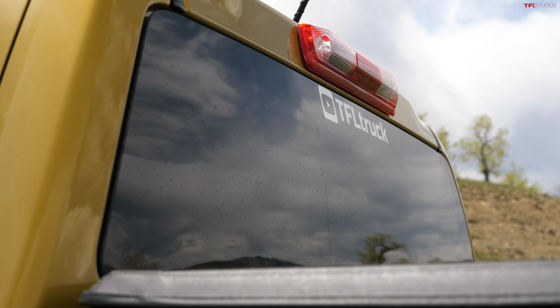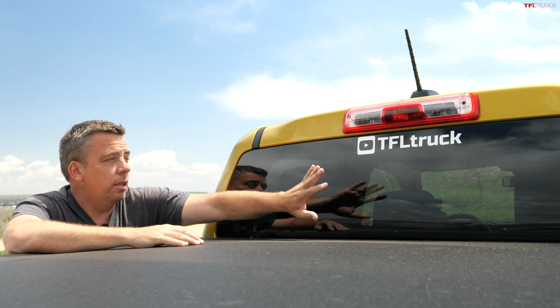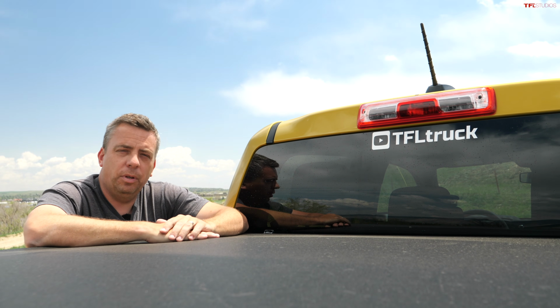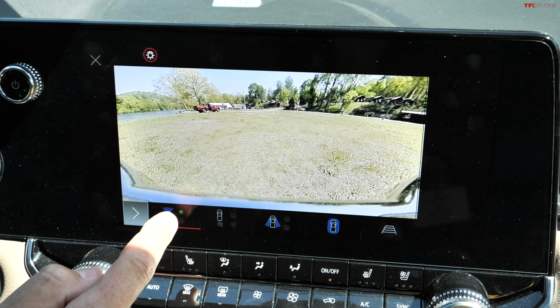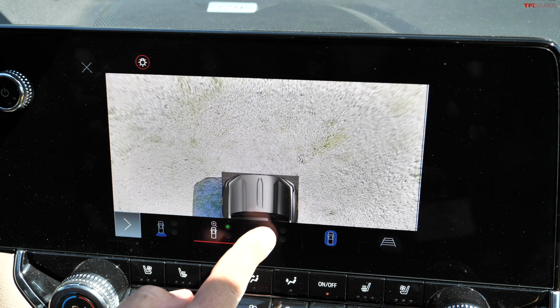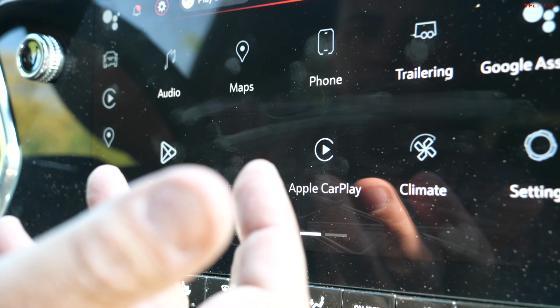In the name of saving money, I do not have any opening window in the back glass. Also no defrost. I do have my sticker, and also I do not have 360-degree camera views. So those are more upscale features that you could option a Colorado with. I did not. And of course it's available on the Canyon as well. Actually, the Canyon and the Colorado share one thing that I don't like.